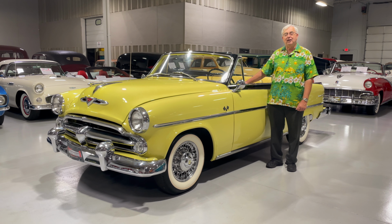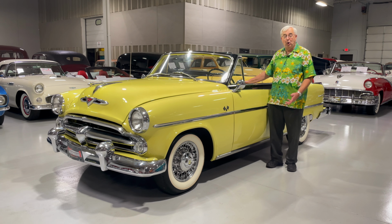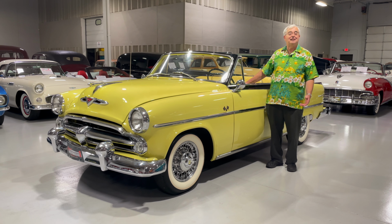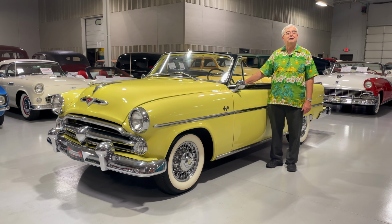Like I said, watch the entire video, because we're going to have a cold start, look at the beautiful engine compartment, which is very, very correct, which is also nice. So if you're a Mopar guy, or you just like a little convertible that would be fun to drive, we've got one right here in a '54 Dodge Royal Convertible.